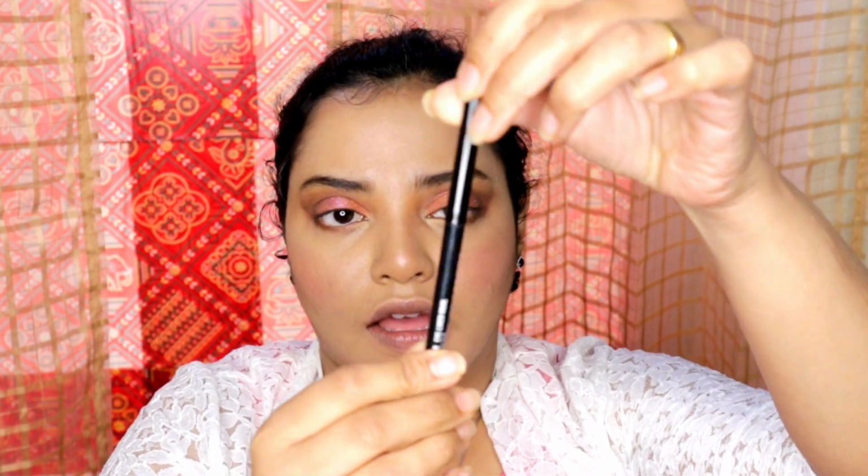I'll not be putting an eyeliner. I think I'm going to skip that. I shall be using my MAC Kajal. This is Technicolor eyeliner, and this is in the shade Craft Black. Pop it in my waterline, not too much, just a little bit. You'll also be tight lining a little bit.